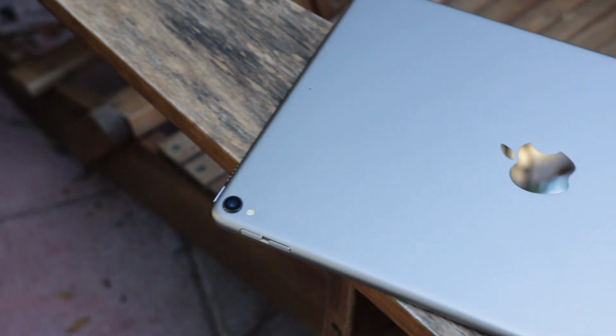And of course, with the iPad, we can never forget about those cameras. So they actually did update the cameras, and they have the same exact camera as the one in the iPhone 7, even the front-facing camera. But even though it's 2017, don't be that guy that takes pictures and selfies with his iPad. Just use your phone. Please use your phone.